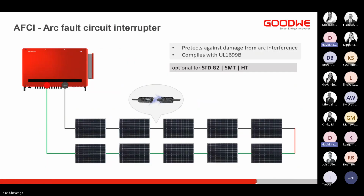The next is AFCI, which is arc fault circuit interruption. This is actually an option on all of our devices, so all of our inverters. You can order it as an optional extra. What this means, this is a safety feature. In Europe, we have a lot of requirements for this already, where insurance companies request that devices do have arc fault interruption or arc fault protection in order to insure the systems. In South Africa, we don't have any problems with that yet. But if you do have any sensitive installations, petroleum factories, or anything like that, this is a nice option to have.